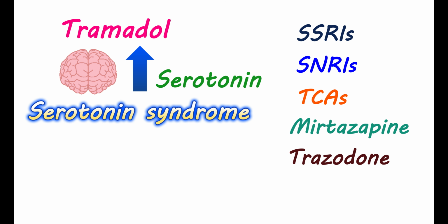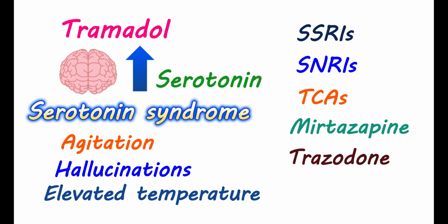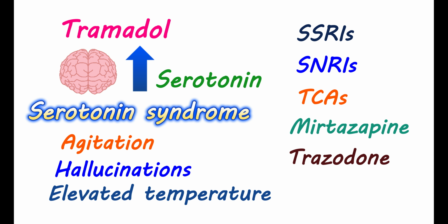Therefore, when they are combined with tramadol, they can produce serotonin syndrome. It results in a few symptoms like agitation, hallucinations, increased heart rate, elevated body temperature, and muscle incoordination. Therefore, be cautious in using other medications while taking tramadol.